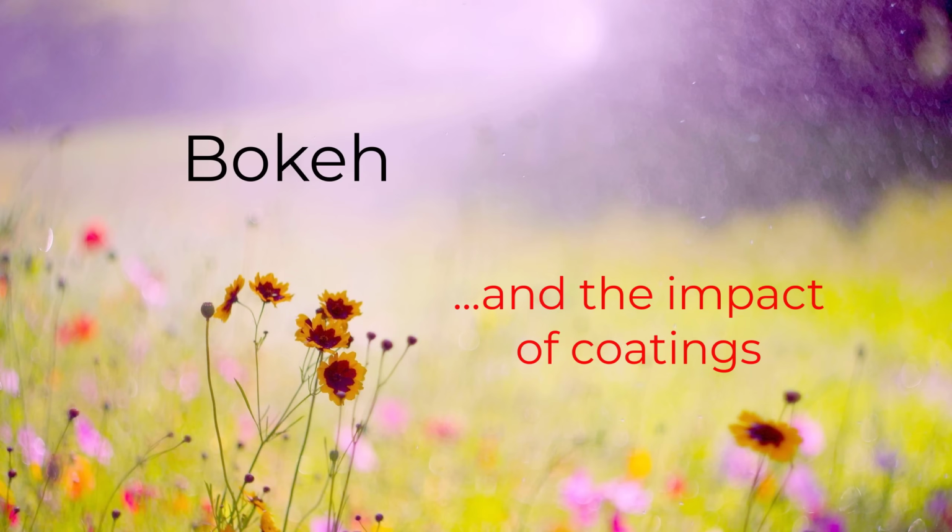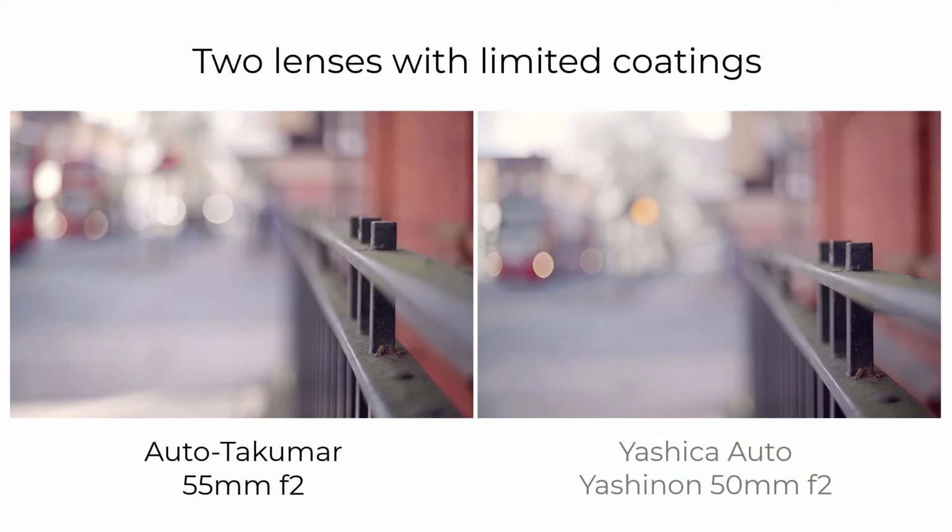Coatings on conventional glass are primarily designed to improve contrasts and colors and reduce flaring and light leaks. However, these benefits are not always an advantage for bokeh. Some of my favorite bokeh lenses have very limited coatings, and because of this, they tend to wash out images a little, producing lower contrasts and less vivid colors in the out of focus areas.